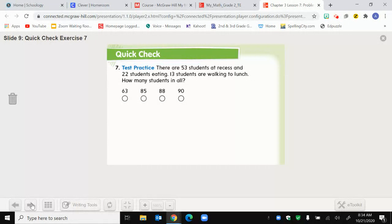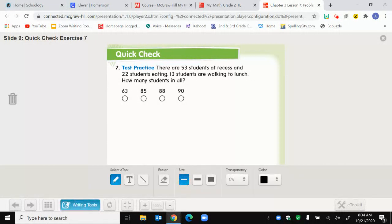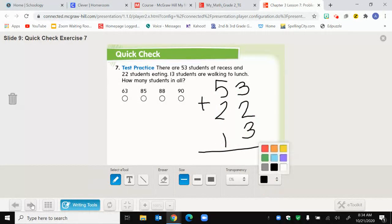Okay, let's do this little quick check. It says there are 53 students at recess and 22 students eating. 13 students are walking in the hall to lunch. How many students are there in all? So it's 53 plus 22 plus 13. I want everybody to do this on their slate. Then press play when you have your answer. Is the answer 90, 88, 85, or 63?